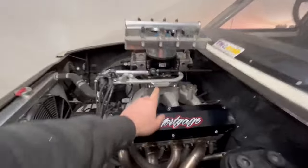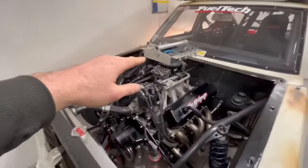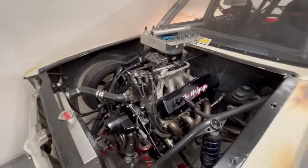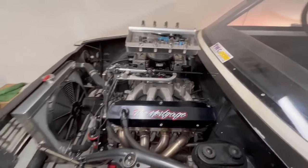So the new carb spacer, you can see it's got a 2-inch carb spacer now. It's put everything up a bit higher, and it does fit under the scoop. So that's the only difference we're doing this year. Might have to play around with carb settings.